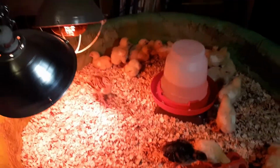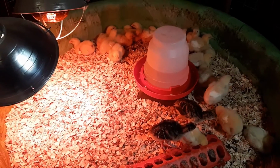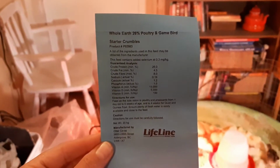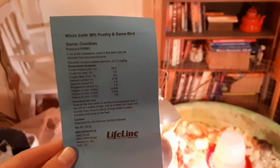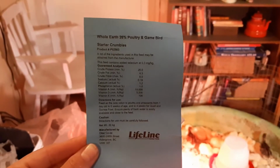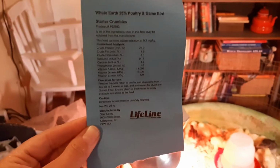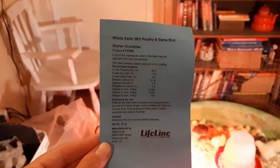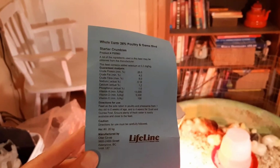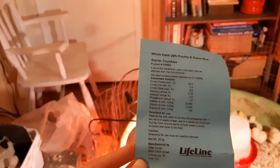Okay, and so the last two things that you're going to need to get are a feed. So this is the tag off of the feed that I got for these guys. I got a 26%. They had 22 as well, but 26. When you get your birds, it should tell you what percentage they're supposed to have, but I think these guys are supposed to have 25. Well, so I got them 26 because that's what they had.